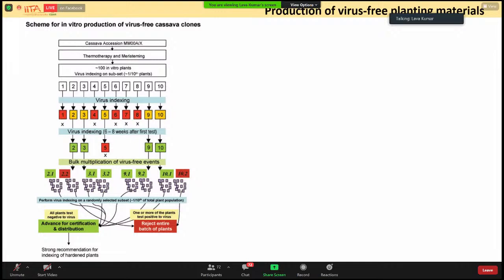From each individual, we generate at least 10 startup clones, what we call primary clones. We index and remove anything that tests positive. And then we go for the second line of indexing again. Only the material that tests virus-free is further propagated to increase the numbers, and these are then conserved in the gene banks. So the material that passes this scheme is conserved, it is already virus-free, and there is no need for further testing as long as the isolation processes are maintained.